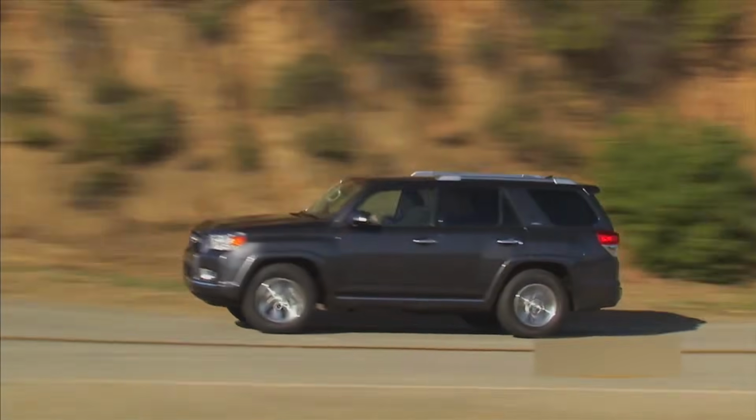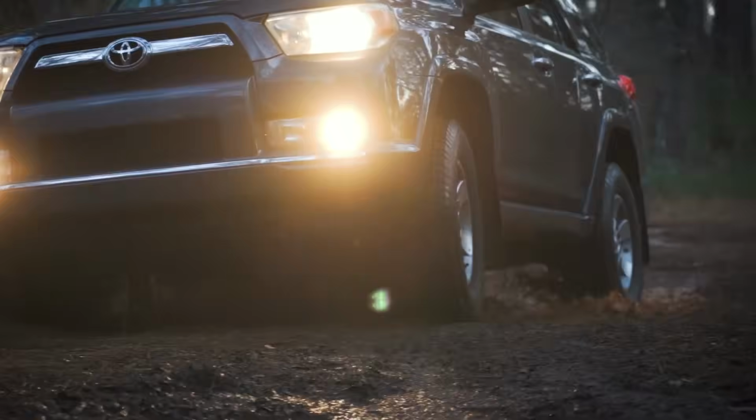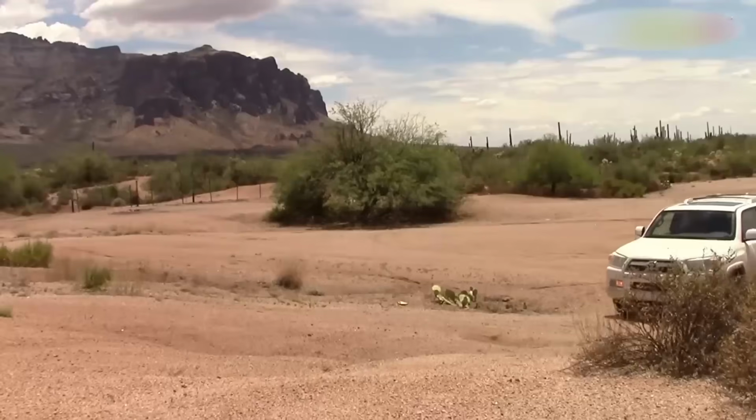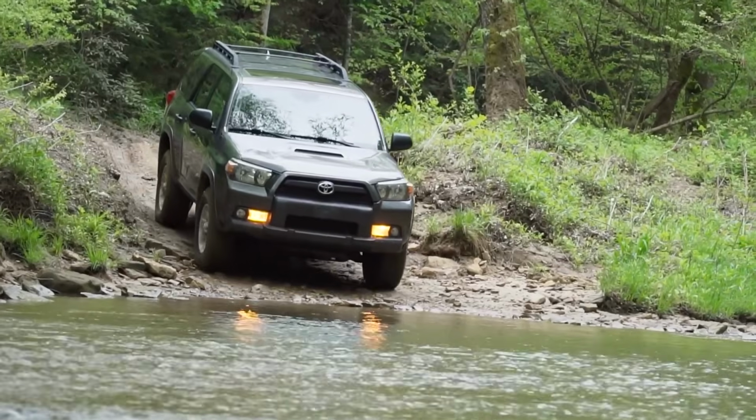Family practicality depends on your needs. There is useful cargo room, a high seating position, solid towing ability, and available third-row seating on certain models. The third row is best for children, not 6-foot adults, but it can save a family when friends come along.